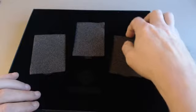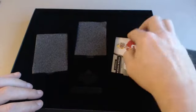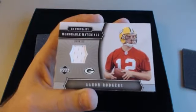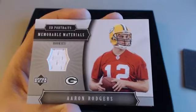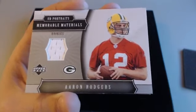Alright, guys, behind that we have three other hits, and we'll start out with the man, Aaron Rodgers rookie patch. That was a nice hit. That's why you want to do older years. Aaron Rodgers rookie patch for the pack, Top 51. Nice hit, sir.